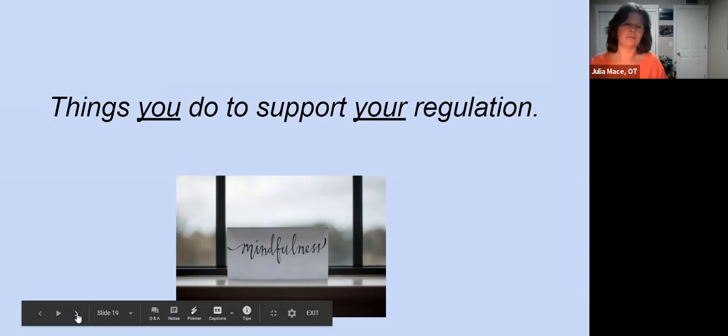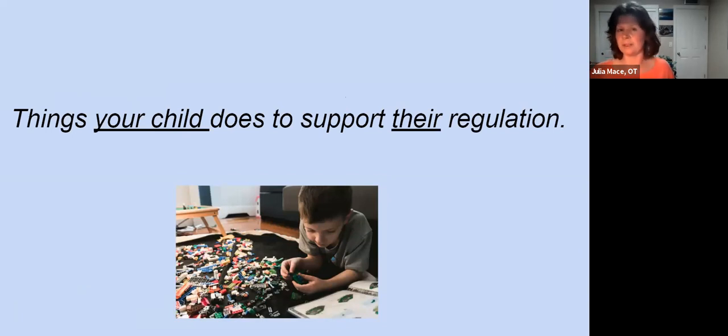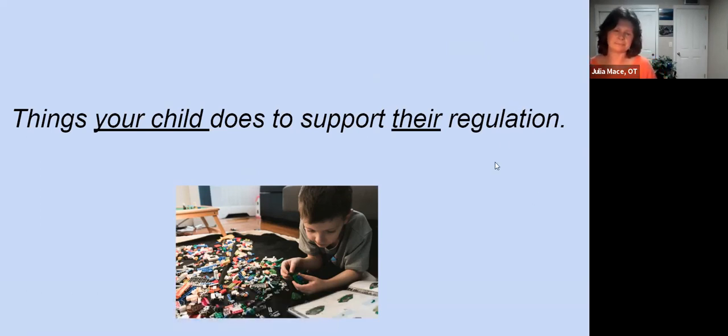Now, going to the far right section of your paper under the label child, I'm going to ask you to pick a child in your life. This could be your child, a student, a relative, someone in your care if you're a daycare provider. So now that you have that child in mind, write down things that you see them doing to support their regulation. You can also write down things that they do or you do for them in some cases.